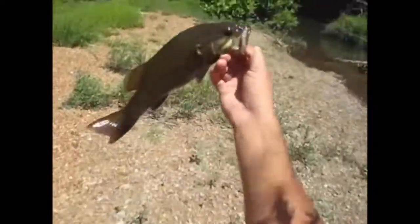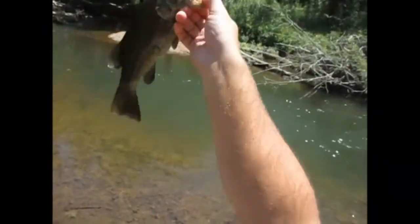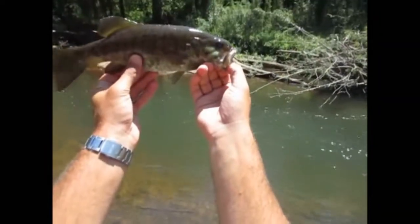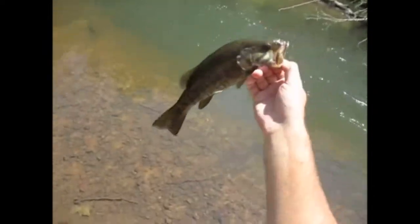All right. I get him back in. It's a him. So I've gotten a nice goggle eye, nice largemouth, and now a nice smallie. Heck yeah. All right. Finally a 12. That's hard to get in this little creek.